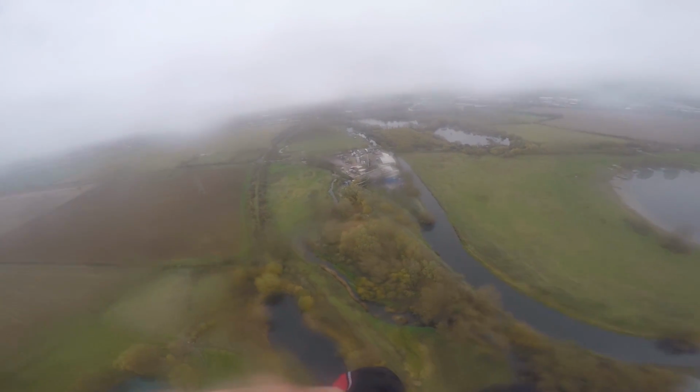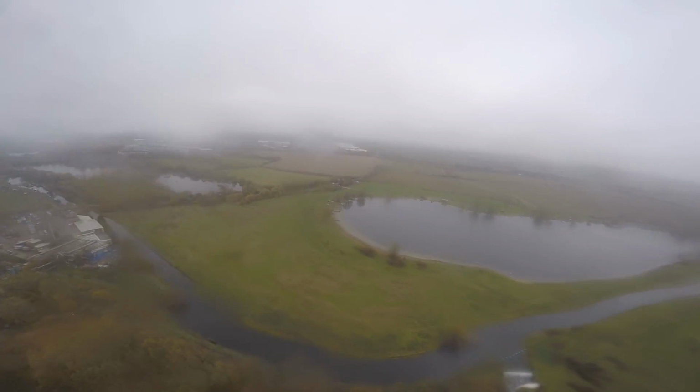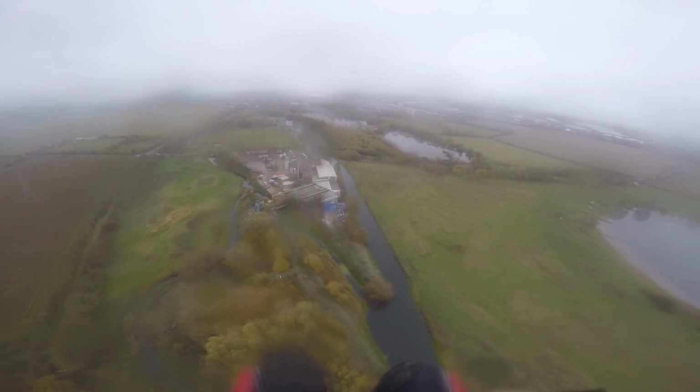Yeah, it's not rain, but it's definitely moist up here. I think I will go down. Don't want this wing getting wet, any wetter than it already is.